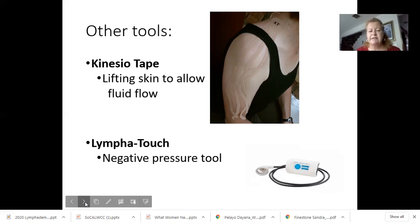Then there's Lymphetouch, which is a negative pressure tool, kind of to work on the scars, but also to help get the fluid to move in places that it gets really congested sometimes, like in an armpit or right in the groin.